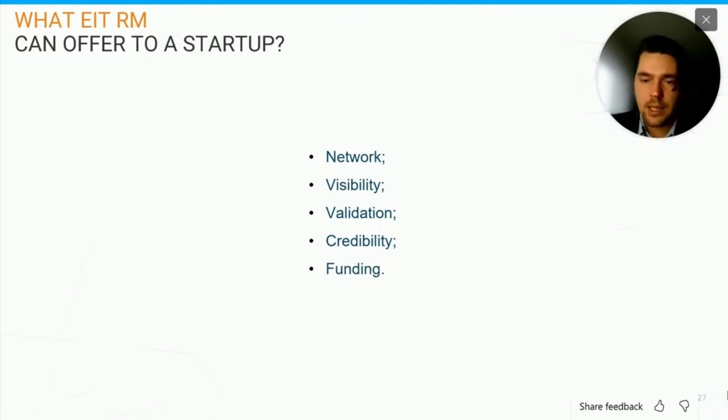And lastly, funding. There are multiple programs and multiple formats that get renewed from time to time, but on the site of EIT Raw Materials you can find the most accurate and actual data that's going to be up to date. And for startups, I would also highly recommend to keep track of the open innovation resource, which allows you to collaborate with companies on their most relevant issues right here and now.